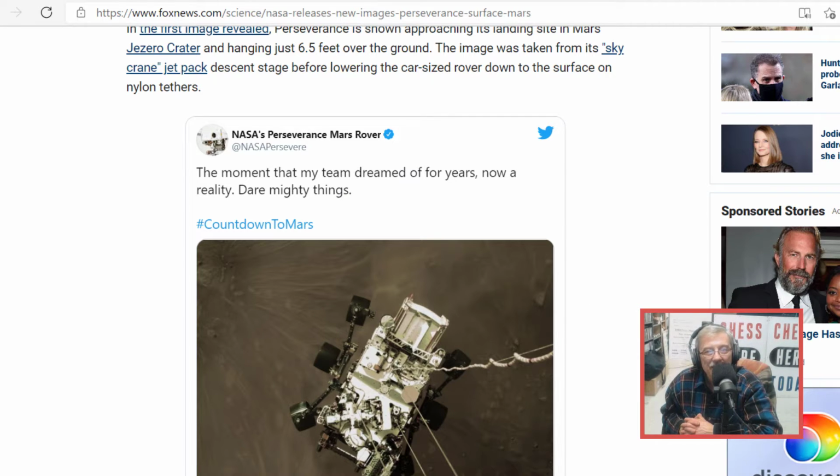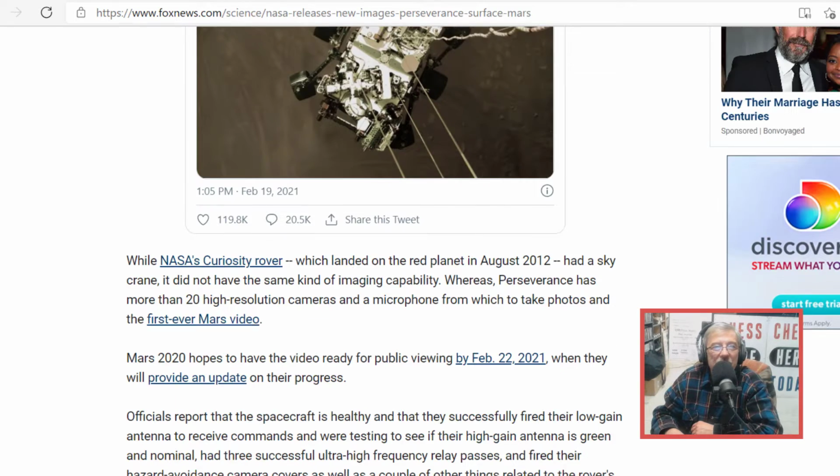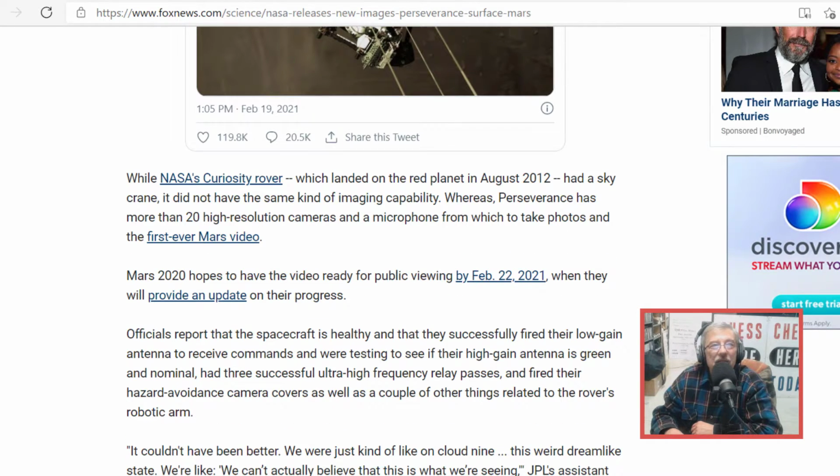And then it releases the rover here on a tether. And it releases it, and then the rocket just takes off, and it leaves the rover, and there it is. I remember all that stuff when I was a kid, and it was really cool. Let's read on. Well, NASA's Curiosity rover, which landed on the Red Planet in August 2012, I remember that too. That was really cool. Had a sky crane.